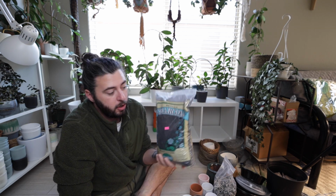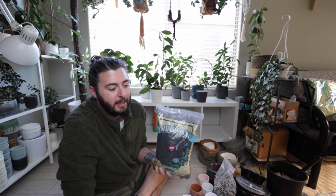I have this bag of charcoal in here too that I was planning to use for a terrarium. I was gonna use some moss and some charcoal, but it's been two years and I haven't done that, so this is gonna go out to the garage.